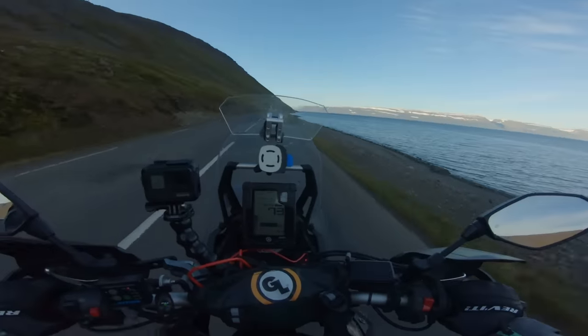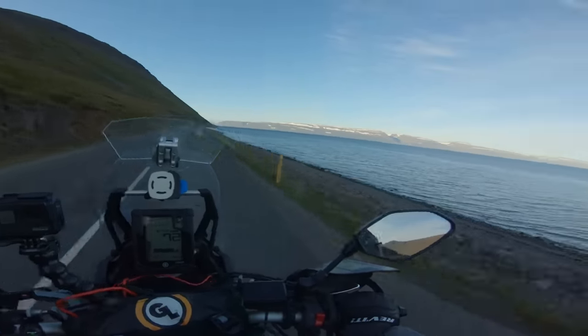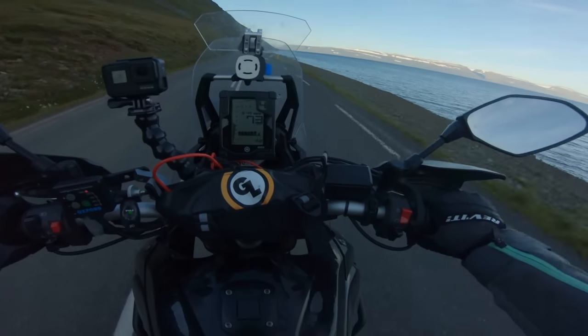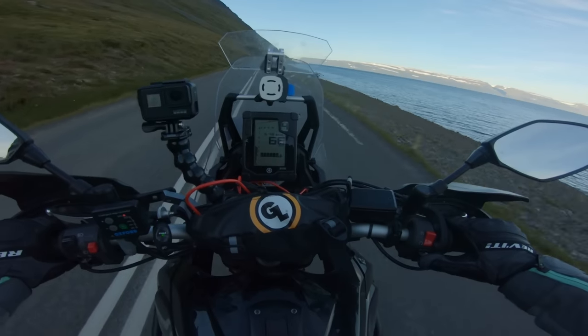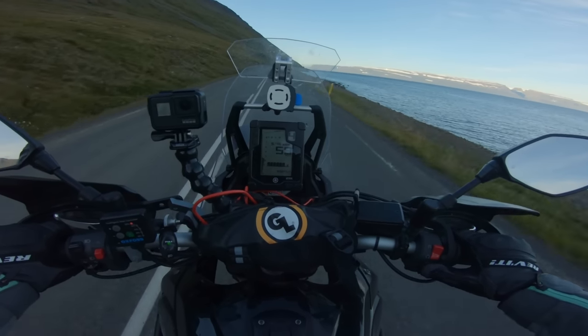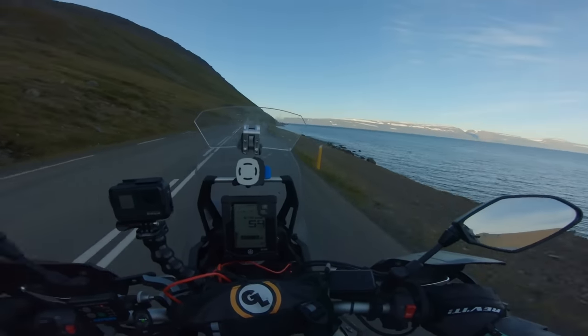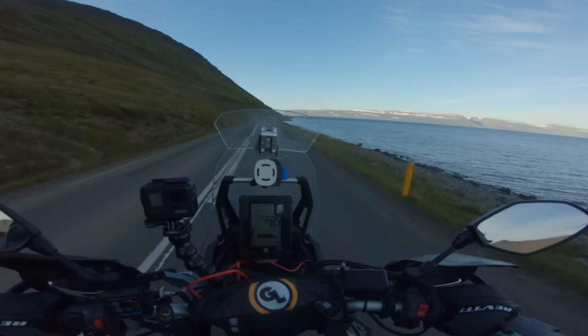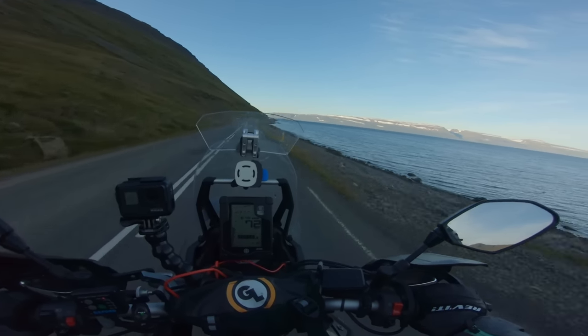Almost 7 o'clock in the evening. Sun is still out. It's so beautiful. It's getting a little bit, hold on, let's see the temperature here. A little bit chilly in the shadow here. I have about 20 minutes to go, I think, until I am at the camping that I want to stay at tonight.